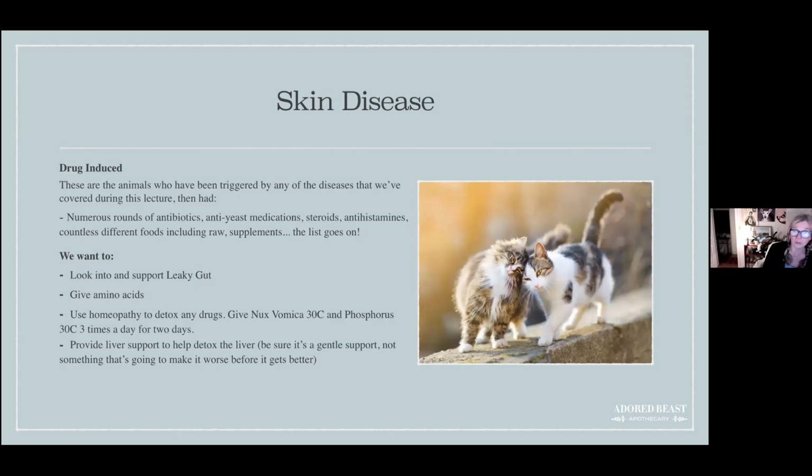So, drug-induced skin disease, I think I saw this the most of everything. These are the animals who have been triggered by any of the diseases that we've already covered, whether it's pancreatitis or anything like that. If your animal has had rounds of antibiotics, anti-yeast medication, steroids, antihistamines, countless different foods, including raw, and supplements, and the list goes on, then we really want to look into supporting leaky gut.